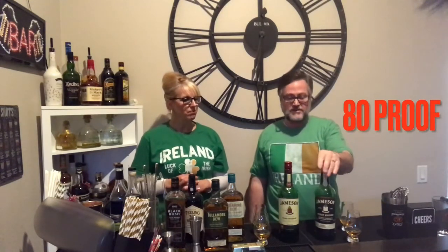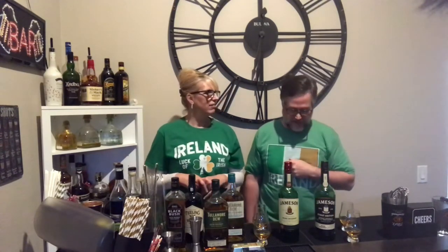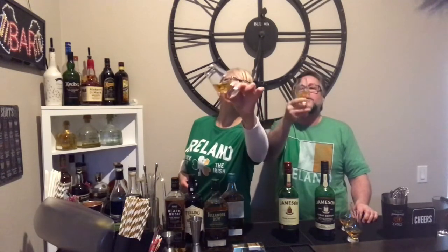This one here, same as the other one, is 40%, so it's 80 proof. Both are like for like. Both of them are triple distilled, just like they all mostly do in Ireland. The first thing I notice is the color. Amber, golden, light in color. It's very nice. Okay.